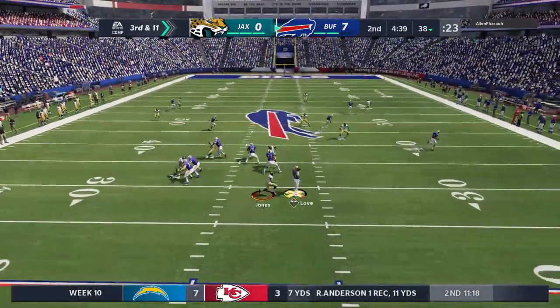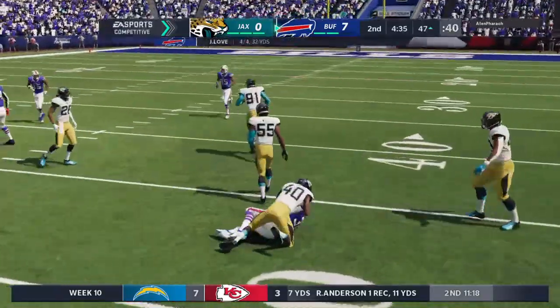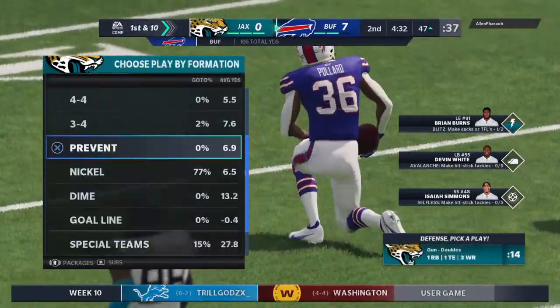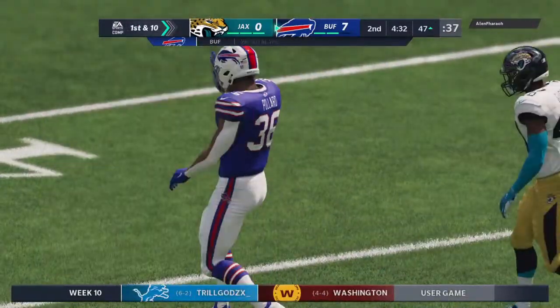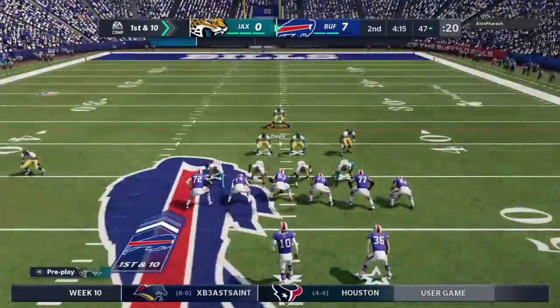On 3rd down, Love. He's going to find his running back. It's complete. And he is going to have a Bills first down as they're able to get the 3rd down conversion. 15 yards that time, and a Buffalo first. 7-yard line.